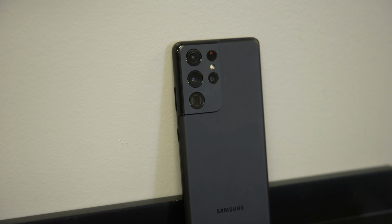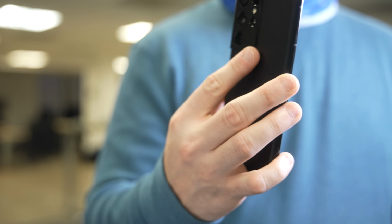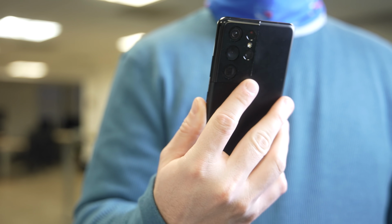I've been using the iPhone 12 Pro every single day since I reviewed it back in October. But now I have the luxury of having another amazing phone in my hand. It's the Galaxy S21 Ultra. And here's why it's going to replace the iPhone 12 Pro in my pocket.